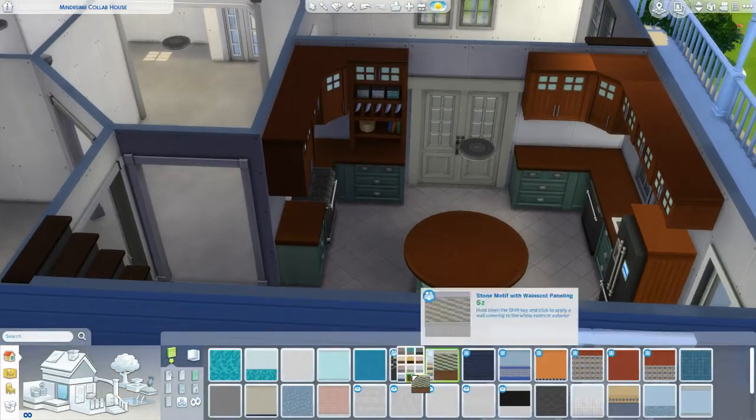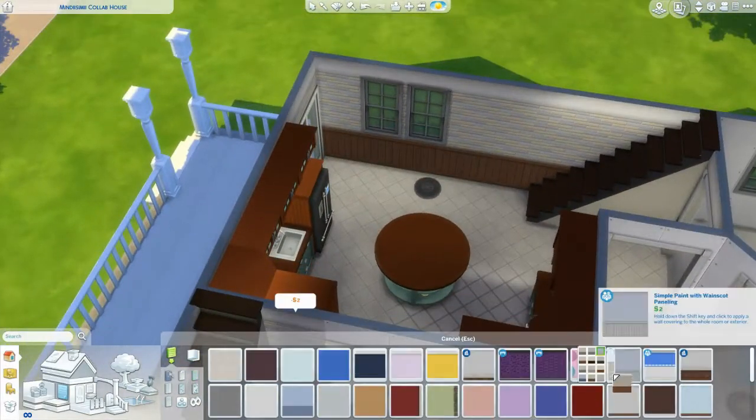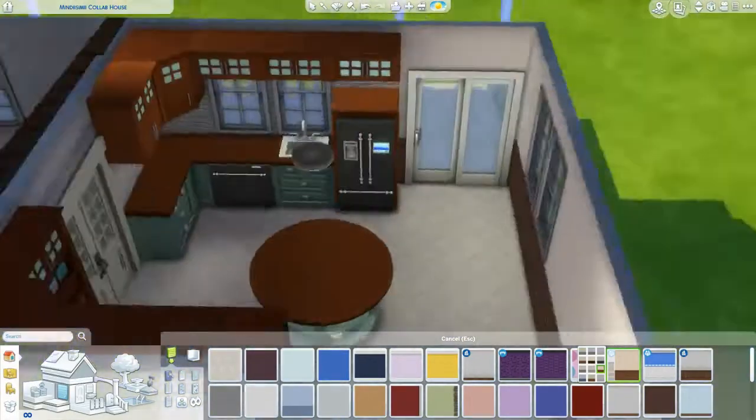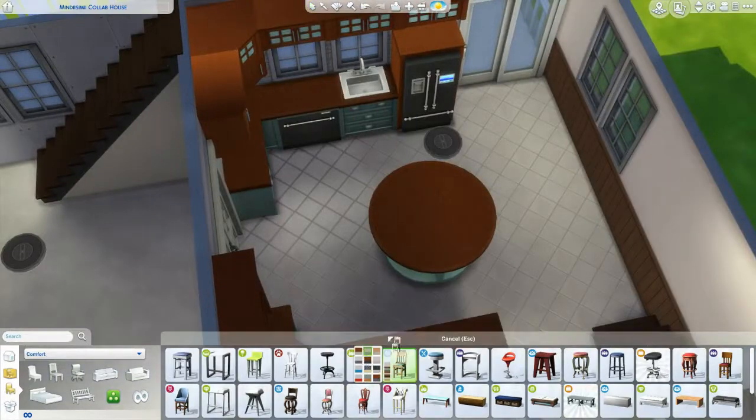So this is a really quirky family home, and things mismatch in a way that makes it match, if that makes sense at all. I don't know how to explain it. But I really enjoy doing this home.